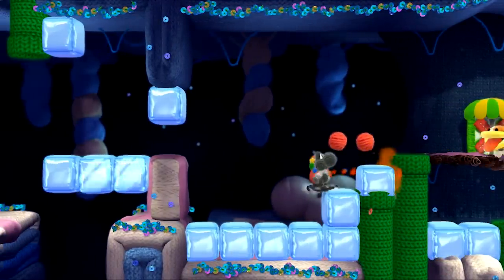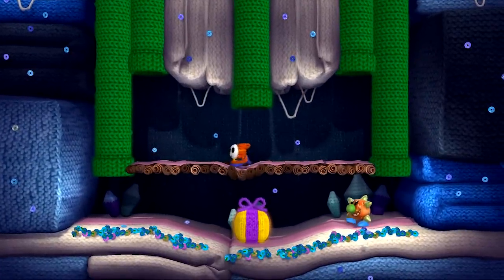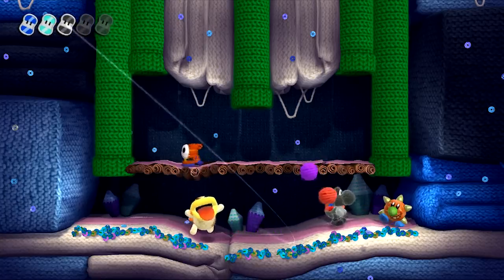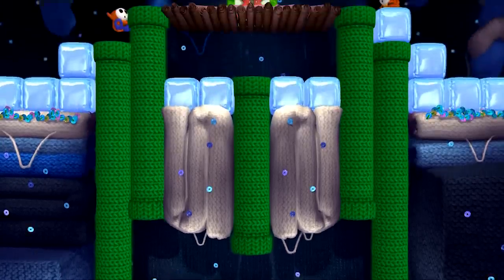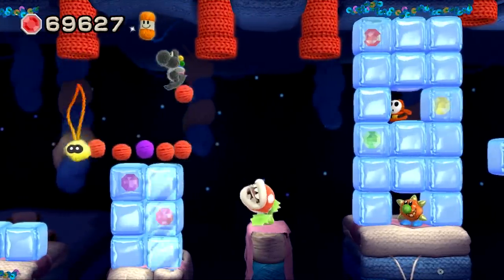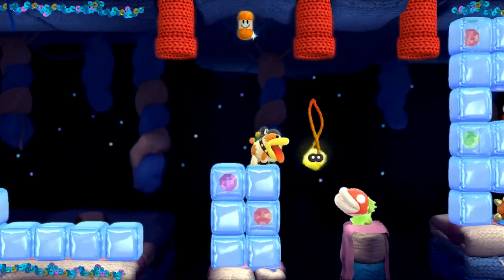Getting all the collectibles in a Yoshi game is a badge of honor. And just having somebody who can crank out one of those in less than a day and do it with the grace that they do, I have a lot of respect for that. I think it is one of the most respectable, difficult speedruns that I've seen. They do the bonus stages, they do everything, and I think the one that I watched only had like two or three deaths in it too.